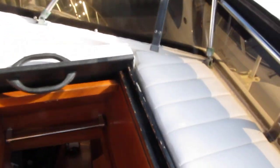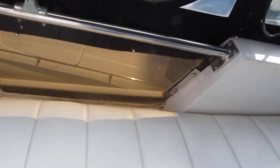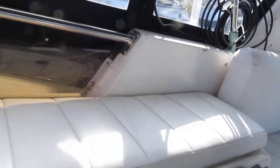Back below, we'll show you the staterooms and then we'll go to the salon where the people are sitting watching TV. So try to make this graceful.